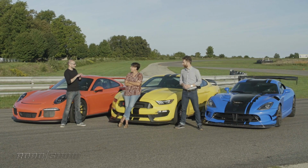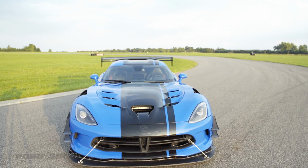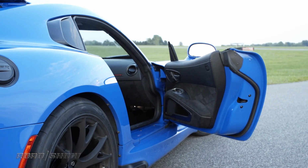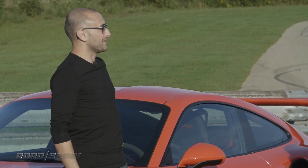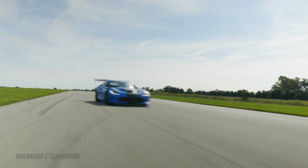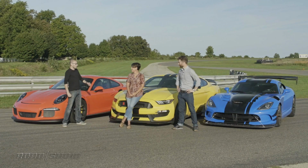Okay, so I'm just going to do the rundown. It's uncomfortable, you can't see out of it, it's hot, the stereo's rubbish, and it's kind of terrifying on the road. But on the track, I was just screaming the whole way around. It was hilarious. It's just a wall of noise and sound, and you can bung it into a corner. Oh, it's a bit tasty.